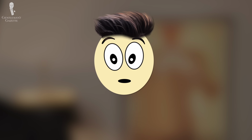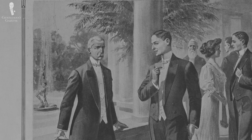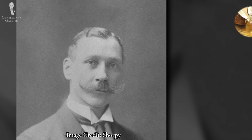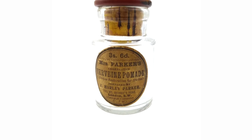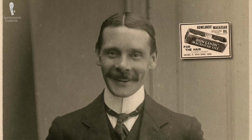So what did it look like underneath the hat? Typically, it was slicked down, so it wouldn't poke out from underneath the hat. Some men also just cut their hair short, but if you wanted to slick it down, you used some kind of oil. This hair oil could be coconut oil, castor oil, or almond oil. Others used pomade or other concoctions. Definitely the most popular hair oil product was Macassar.